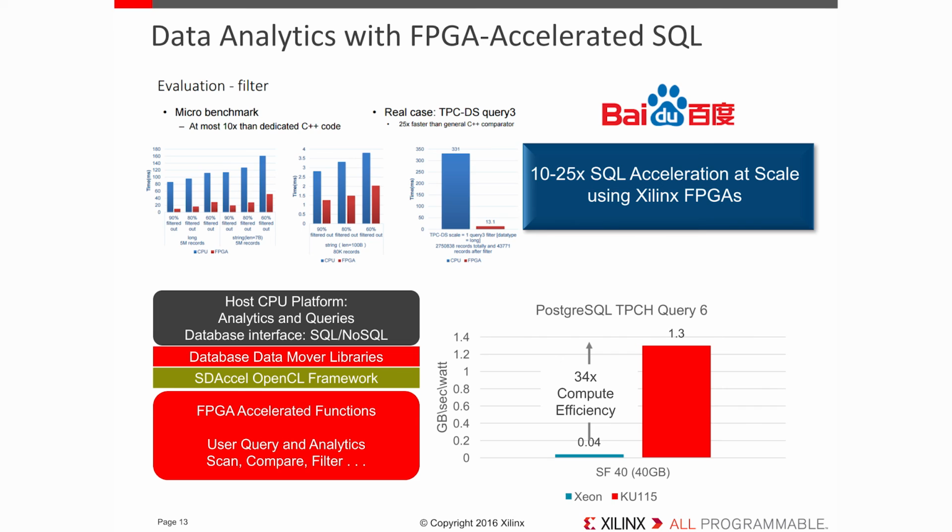So in summary, our journey has started. We are on a very firm footing in terms of how we are enabling machine learning and data analytics on FPGA. And these are some of the frameworks we will be sharing with you as we go forward. This is a kind of preview. And with this, I will hand it over to Johan, who will talk about video and video acceleration.